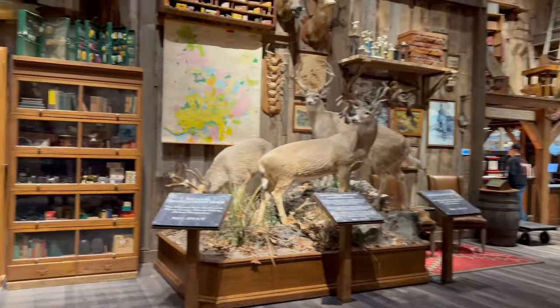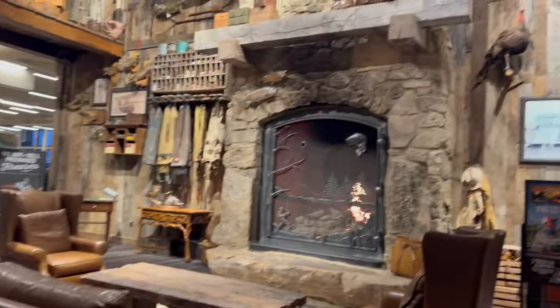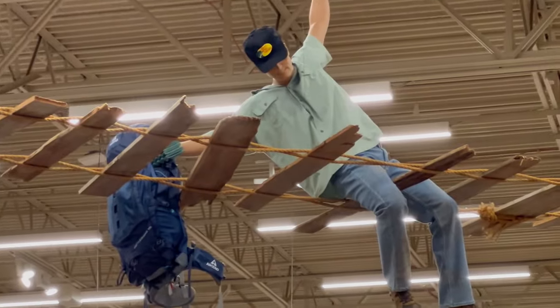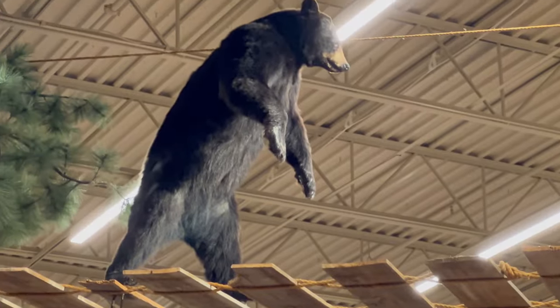Well, it seems like every time you enter a Bass Pro Shop, there's just an awesome museum of cool taxidermy and displays. Even up in the ceiling, they've got a guy hanging from a rope ladder surrounded by a mountain lion and a bear, which is pretty cool.